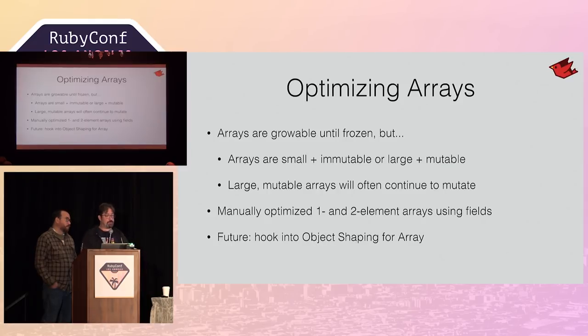We're doing something similar for arrays. Objects now will all specialize to however many instance variables are seen at first allocation time. Arrays, we're doing this by hand just for 1 and 2 element arrays. We just have a custom version of array that will have 1 field or 2 fields, reduces that overhead of having a separate array object. And this is actually working out pretty well. We want to hook these two things together, though. They're basically doing the same thing. They're creating a specific size object with specific fields for all of these values. We should be able to use a single code generator to do all of this optimization and make sure arrays and hashes and objects and structs all are nicely packed into memory.